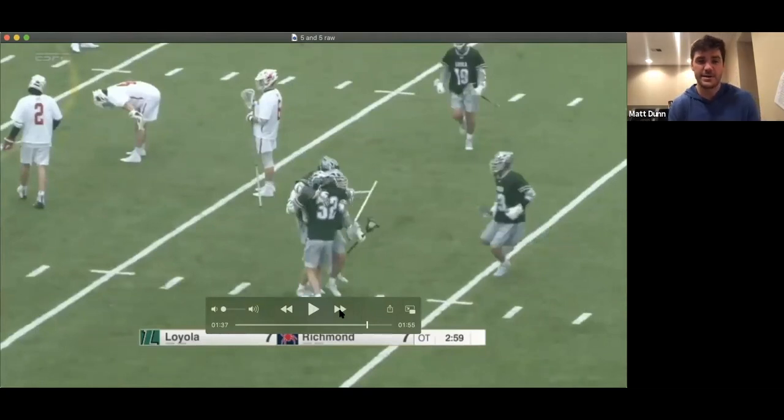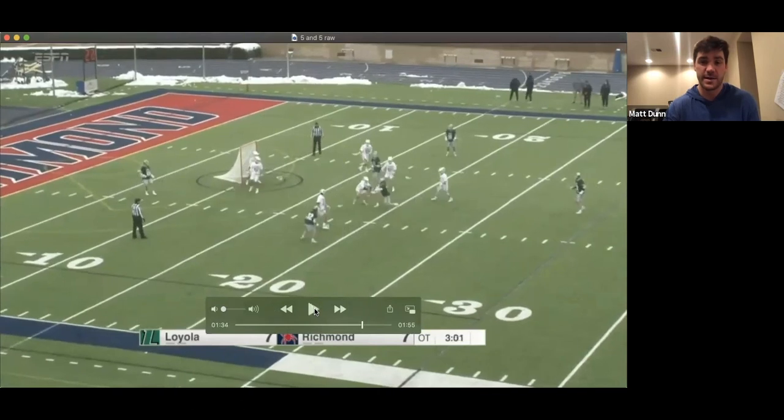It's fun to break down a zone. It's fun to break down a possession where you see a little bit of both, because strategically, I like the move. I think it's a smart move, especially if you're giving up looks every once in a while in man. Definitely throws an offense off. And I think for the most part, they ran it pretty well.